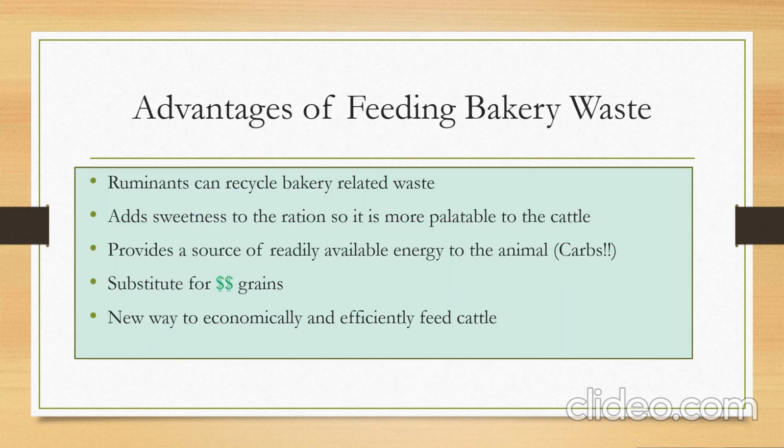So a couple of advantages of feeding bakery waste to cattle is that ruminants can recycle bakery-related waste because it adds a sweetness to the ration, so it is more palatable to the cattle, so there's more feed intake, which is a good thing, which is what we want. Cattle love sweets, so they're really going to be begging at the feed bunk to get some more of it. It also provides a source of readily available energy to the animal. That's those carbs and starches.